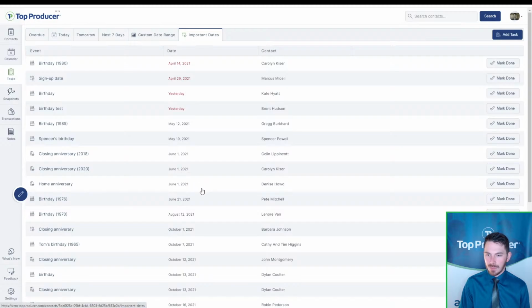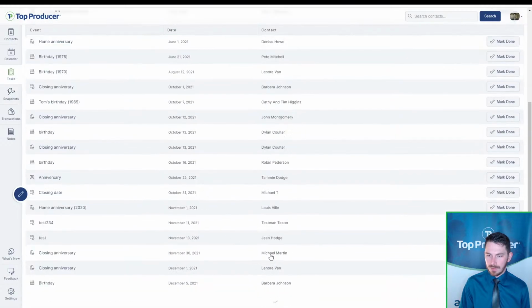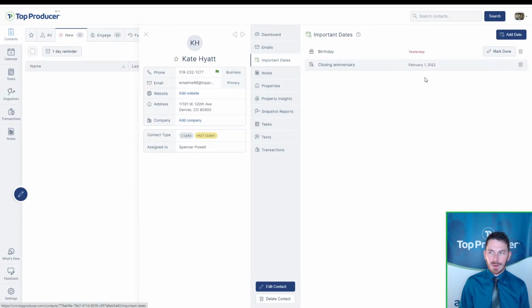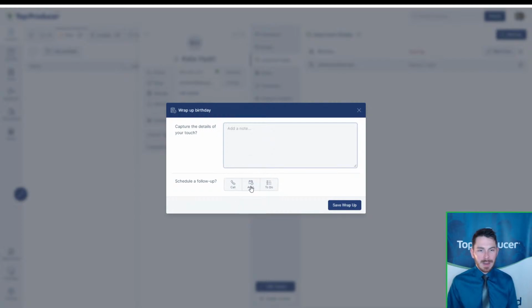And if I go probably to February 2022, yeah, there's closing anniversary for Kate. I can click on that. It'll bring me right to her record. I can take action on that. It'll only have the mark done button when it's time. That way you can wrap it up and say what you did. Maybe you reached out and said happy birthday, happy anniversary, etc. And you can schedule a follow-up if anything came out of that call.